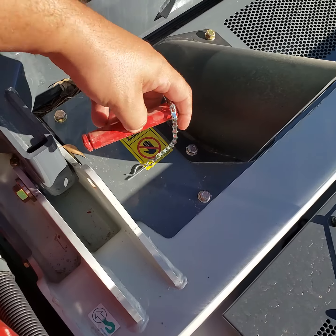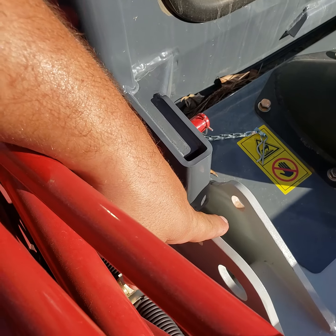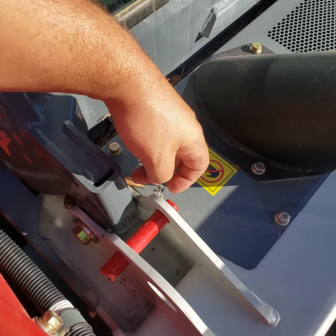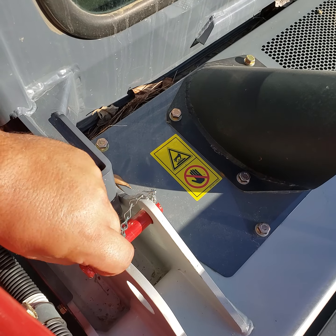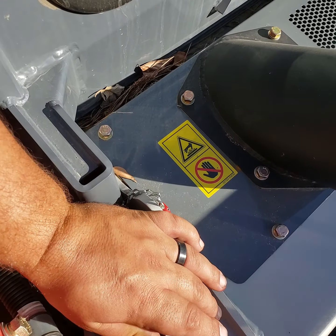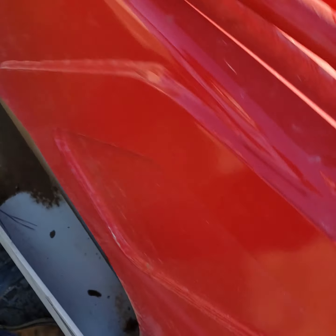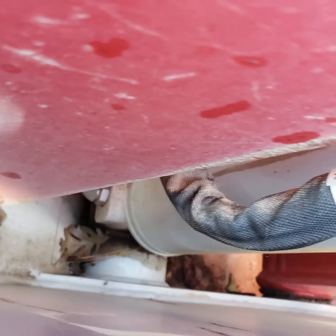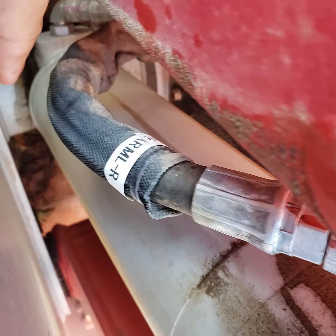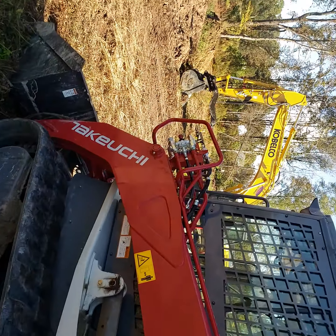When you come back here to the back, this pin right here will go through that point right here and lock the cab in the raised position, so you can get on it or get under the cab, and then you've got access to all of your pumps, your filters, your hydraulic tank, your fuel tank, DEF tank. But that's a little bit better view of your lift cylinder, and that's a massive lift cylinder.